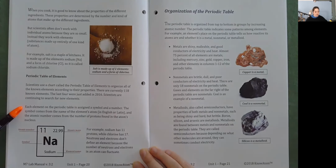Each element on the periodic table is assigned a symbol and a number. The symbol comes from the name of the element's atom, in English or Latin, and the atomic number comes from the number of protons found in the atom's nucleus. For example, sodium has 11 protons, while chlorine has 17. Neutrons and electrons don't define an element because the number of neutrons and electrons in an atom can fluctuate.